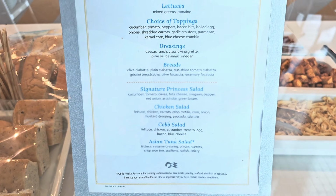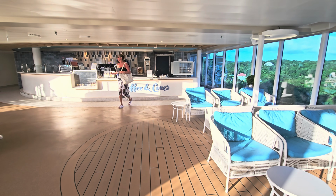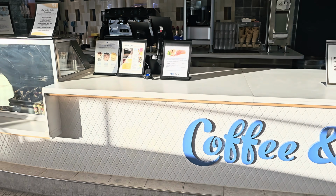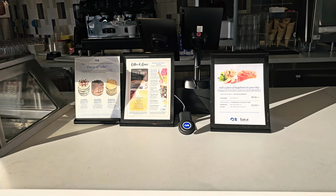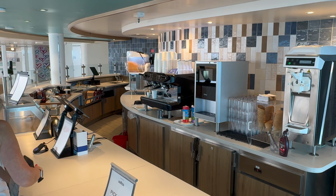So there's also your Lido coffee and cones. For those who don't have any packages, you get ice cream. So they do have ice cream that is available to you complimentary at Coffee and Cones, and it's very good. We really enjoyed it. Most cruise ships have free ice cream. This was nice to have, and especially on a warm day in the summer, you really want to have it.